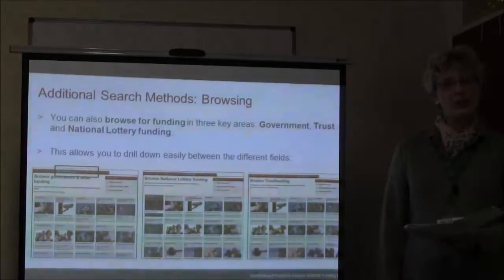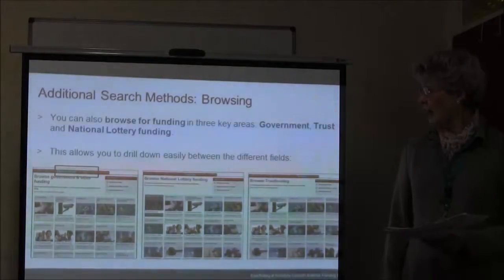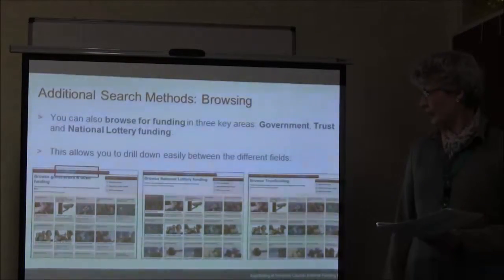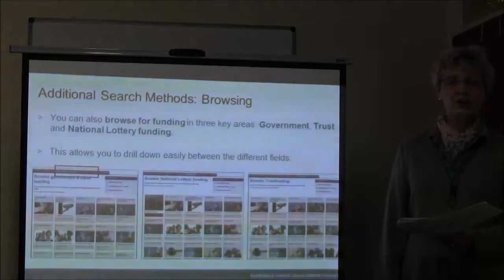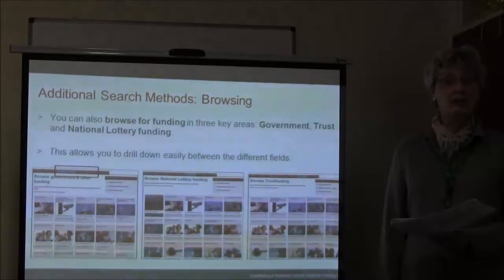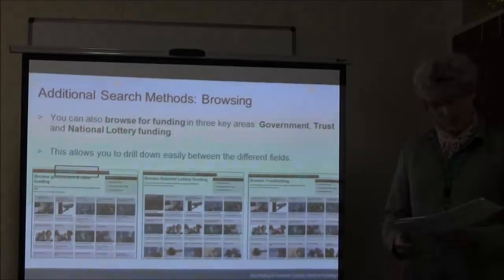If you don't have a particular project in mind, you can browse for funding opportunities in those three areas that I mentioned earlier, by government funding, by lottery funding, or by trust funding. And as you go into each area, it will say, well, okay, you're interested in, for example, lottery funding, or you're interested in lottery funding for a community project or a heritage project. And if you just let the scheme guide you, then I think you'll find that there's a lot of useful information that you can get by this method.